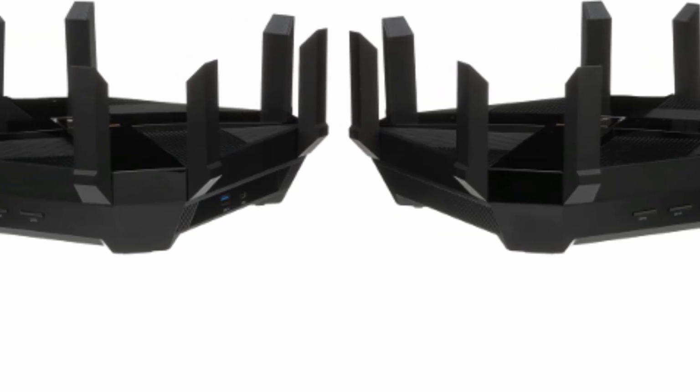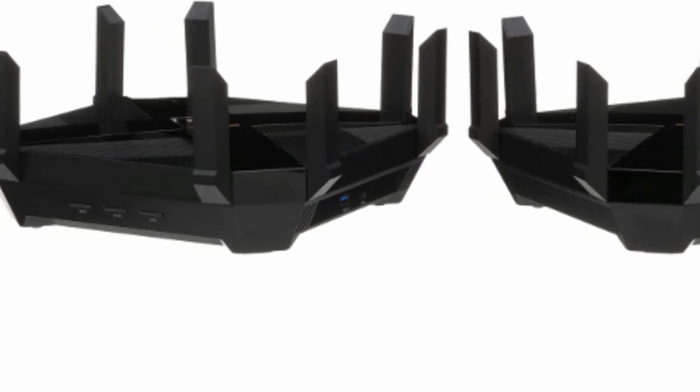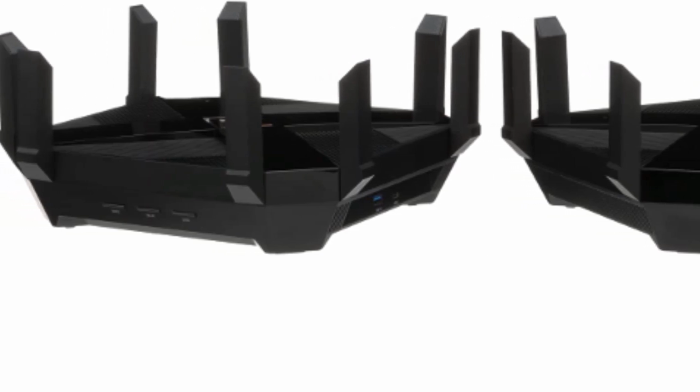In fact, the router is specifically designed for heavy users as it comes equipped with a 1.8 GHz quad-core CPU and 2 coprocessors.